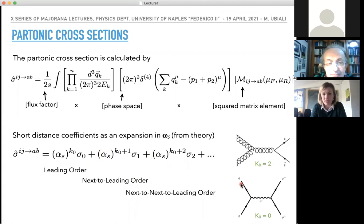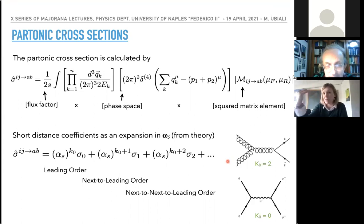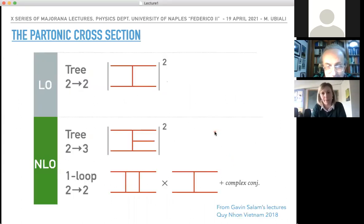So for example, if you have Z production, you have alpha s to the zero, so k naught is zero. But if you have, for example, tt bar production, you already start with alpha s to the second. So the first power of alpha s depends on the process, but then you expand. You keep adding real corrections, virtual corrections, and so on.